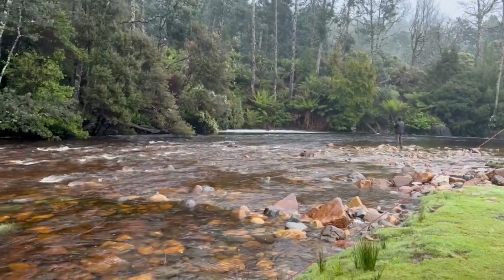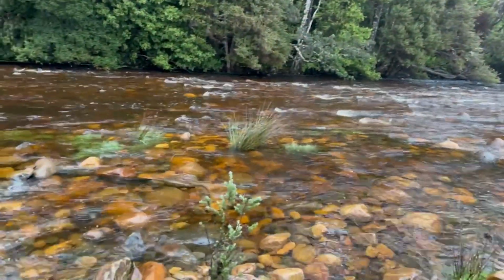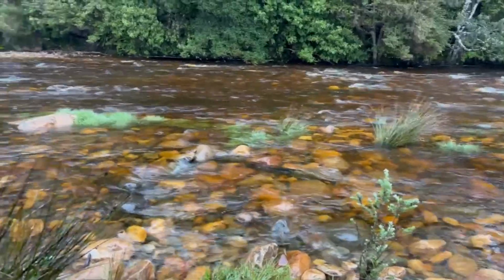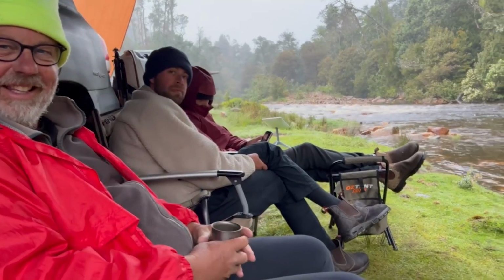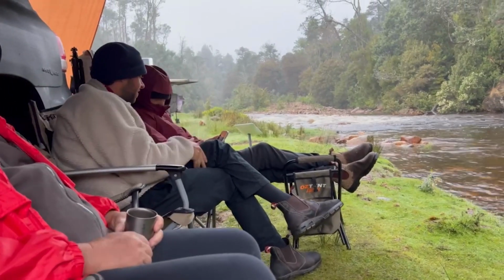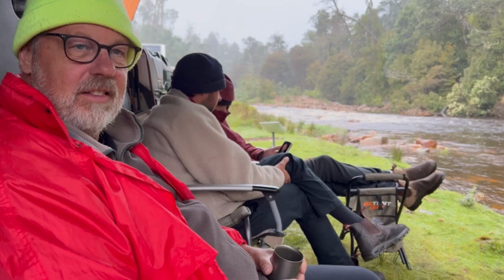Hakeem is fishing. We're sitting under our awning next to the truck, next to the river. We've got Dad, Miles and Cody. Jacob's over cleaning the kitchen. There you go. That's us all present and accounted for.